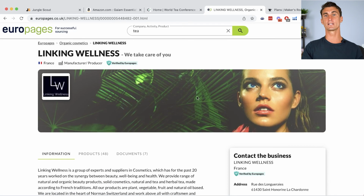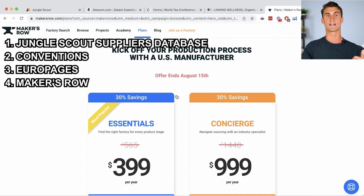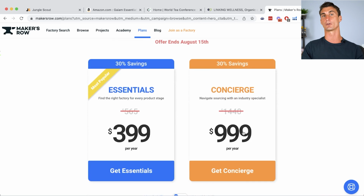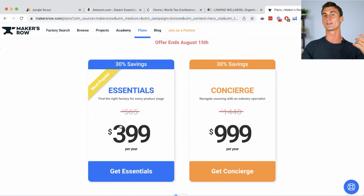But if you're still struggling to find a manufacturer, my last piece of advice is to hire somebody. And you can hire a sourcing agent. And this is one site, Makers Row, where you can hire a concierge service for about $1,000, and they are going to be an expert in the industry and they're going to help you to find a manufacturer. Now, Makers Row is a website that you can use to find manufacturers on your own, and it's about $400 a year, or you can hire a concierge service.